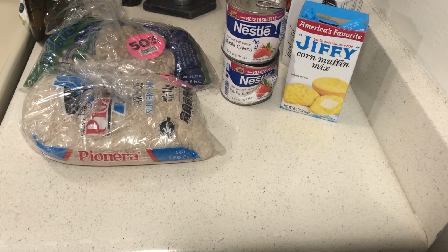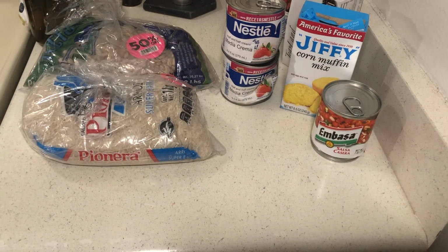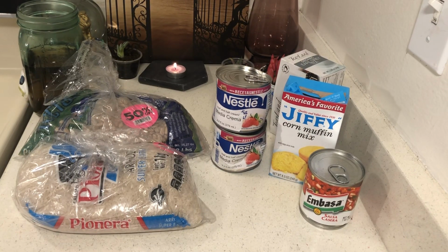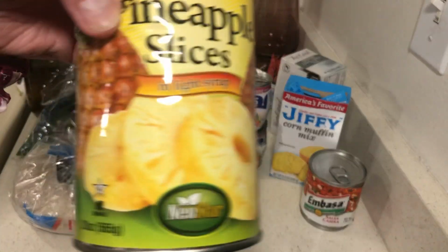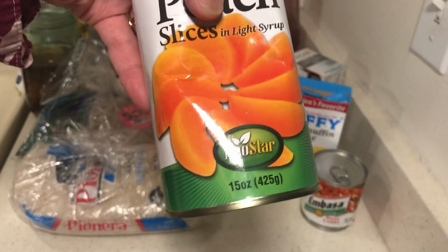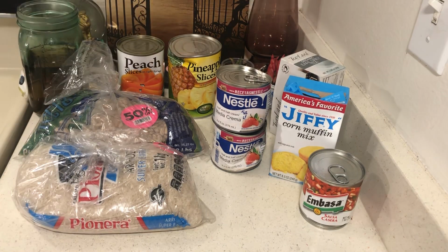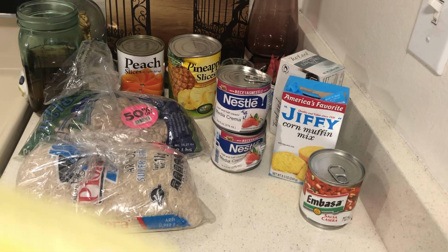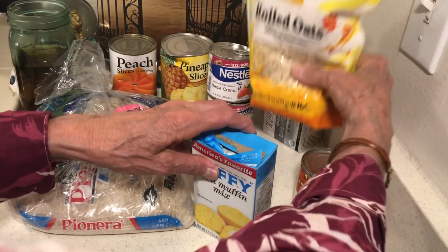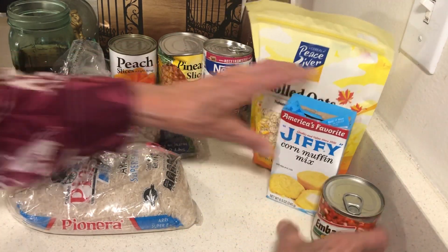So then I got 1 package of corn muffin mix. That was about 50 cents. I got 1 salsa, half off. That was about 50 cents. And then one of the things you're apt to run out of is fruit. So these are big cans, dented, 50 cents each. And then I got, at 99 Cents Only, a package of oatmeal. So this is $5. And this is a lot of food.